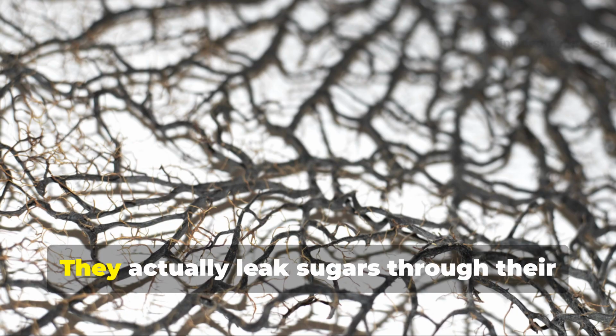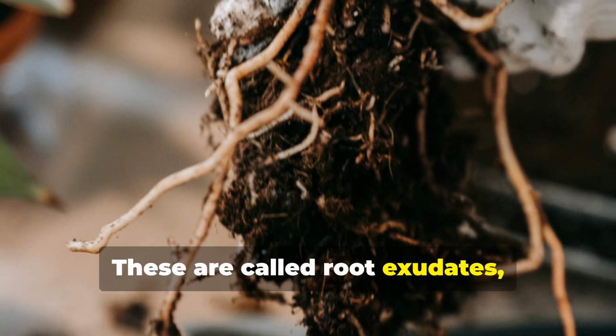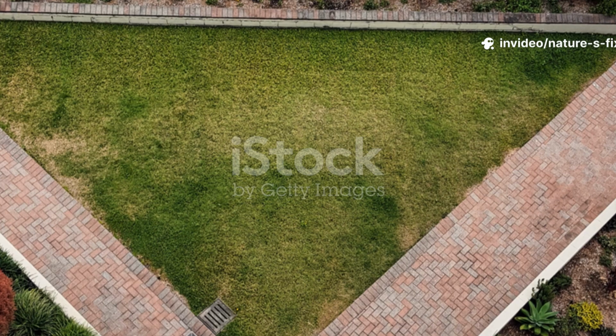Plants already know this. They actually leak sugars through their roots on purpose. These are called root exudates, and in healthy systems plants send up to 40% of their photosynthetic energy underground just to keep microbes working.